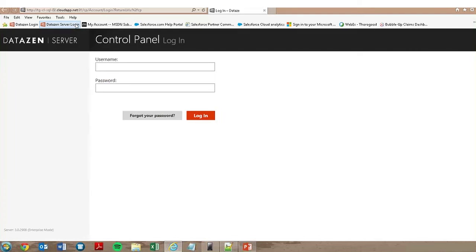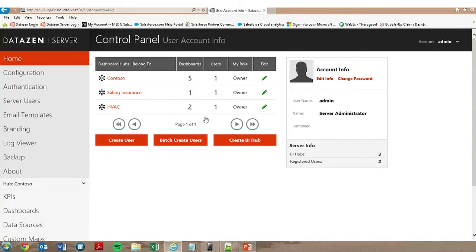So here I'm going to click on the Datazen server login. At this point, I'm logging into the server, and the control panel is essentially how they describe the server set, if you like. I won't go into too much detail here. There's a whole raft of stuff around configuration and setup. One thing I will touch on is the hub.